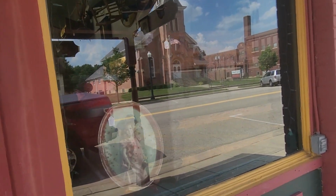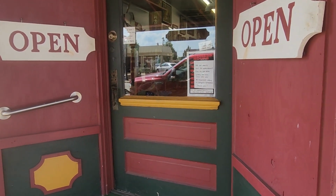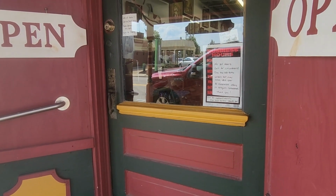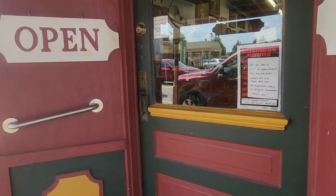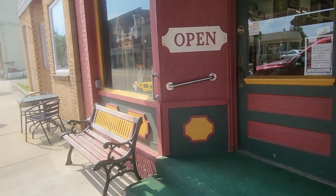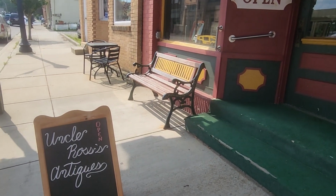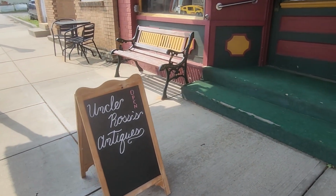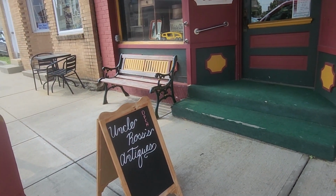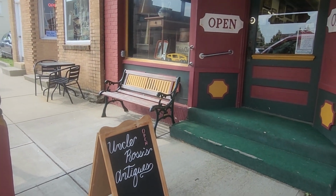So yeah, I hope if you are in the area that you are going to go ahead and stop by. They are cash or check only. They do not currently have any set hours, but they just open when they're able and when they're in town. So I will give you a little tip. She did say that it looks like September she will have much more regular hours. So if you're coming to Seville in the month of September, make sure you come down the block and just around the corner so you can come and check out Uncle Ross's Antiques.